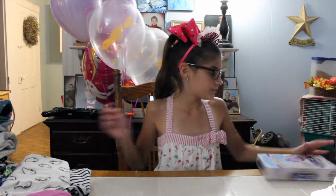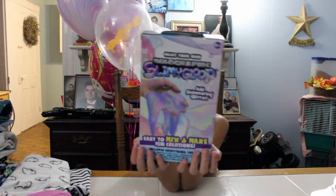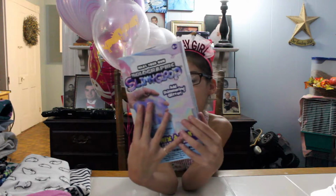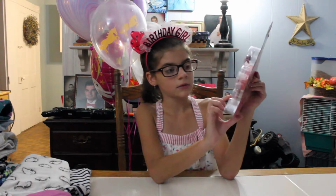The next thing that I have is this. This is where you just make slime. And I don't know what theme this is. I think it looks unicorn themed. Then I have this slime gloop mix, just mix and play. It comes with the slime already made, and it's pink with sparkles in it. And it gives you these cute little gem balls, then two unicorns.